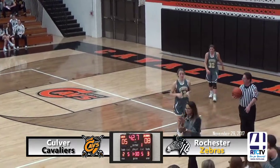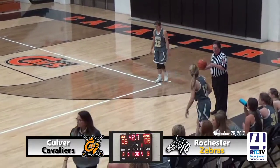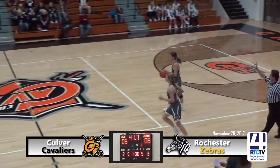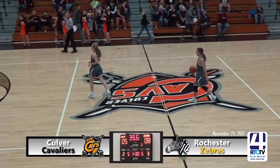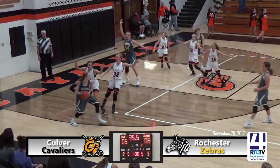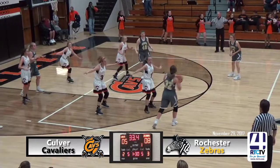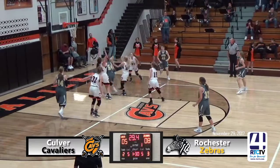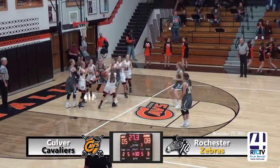42.7 to play in the first quarter. Rochester up 8-5. It'll be Lady Zebra basketball going to our left. It'll be nice to see if we can get one shot here. Working for one shot. Yeah, you're right. Culver will stay in that 2-3 zone. Bounce pass in the corner to Isbell. Back to Ruff, left wing. Mo holds, high on the right side to Brown. Now to McKee. Dumps it inside to Dahlquist. Emma rises up. Shot too hard.